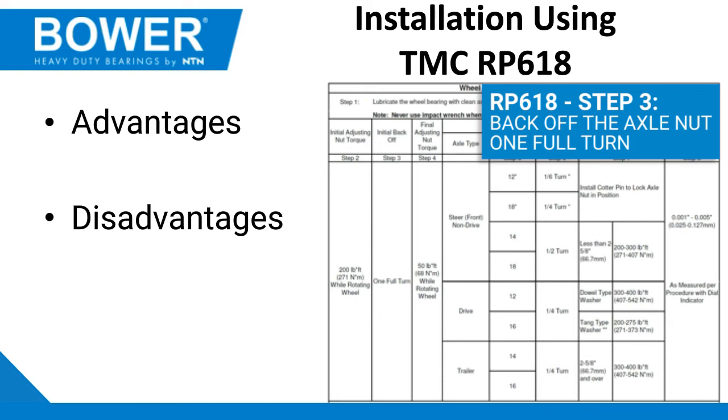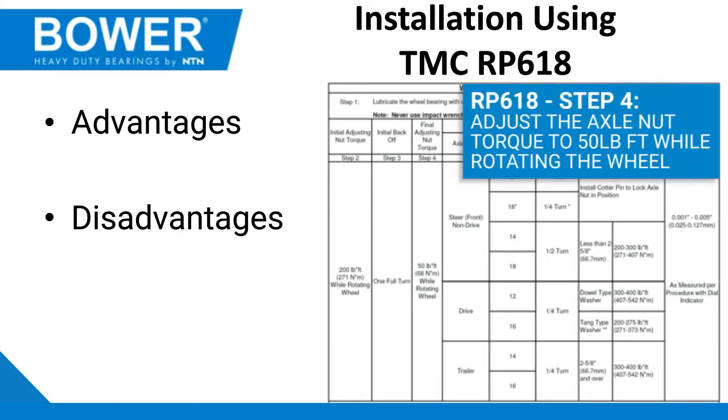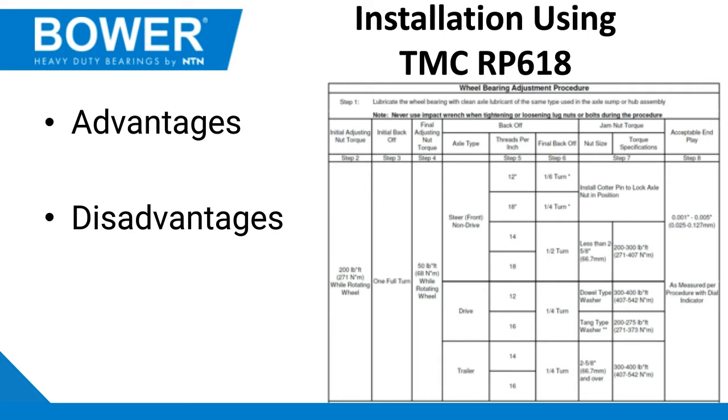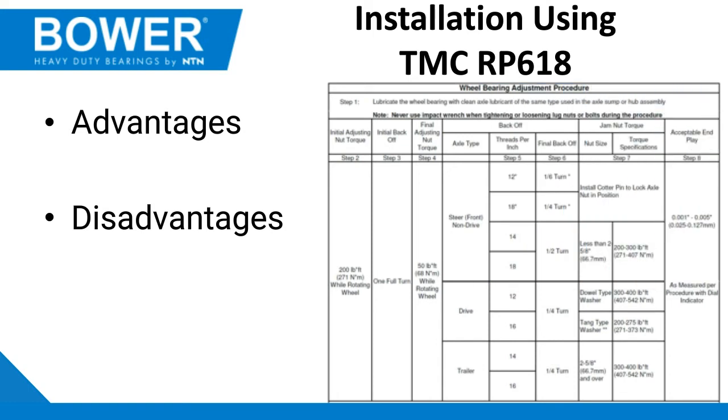That's why it's very important to follow this procedure very carefully. Most of the shops I've been to know about the procedure, but sometimes they may not have the table in front of them. So it's always best to have this table displayed in the bays. It's an 8-step procedure, as you can see, and it's going to vary depending on what type of nut you have, whether you're working on a steer, drive, or trailer. I'm not going to go into detail on the full steps, but as you can see, it can get a little complicated.